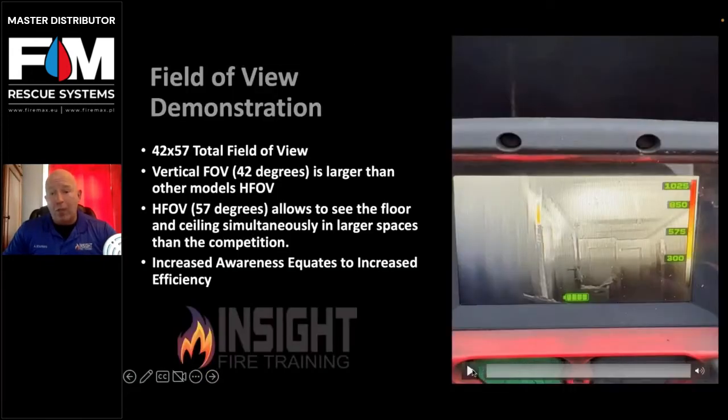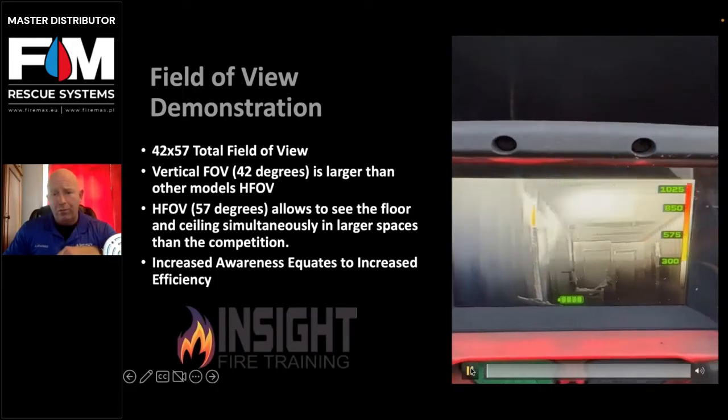Whereas if we look at the AttackPRO, this is an example of how flipping the camera sideways helps you. This firefighter is lost. He's trying to find his fellow firefighters. Watch what happens when we turn this device sideways.